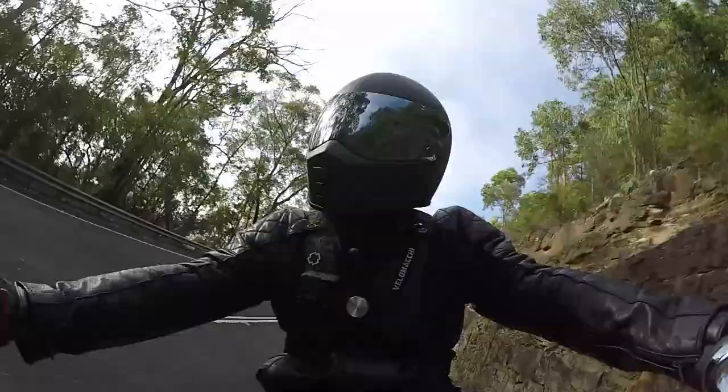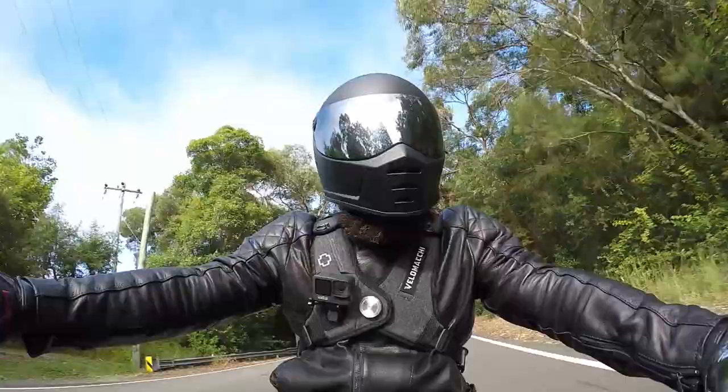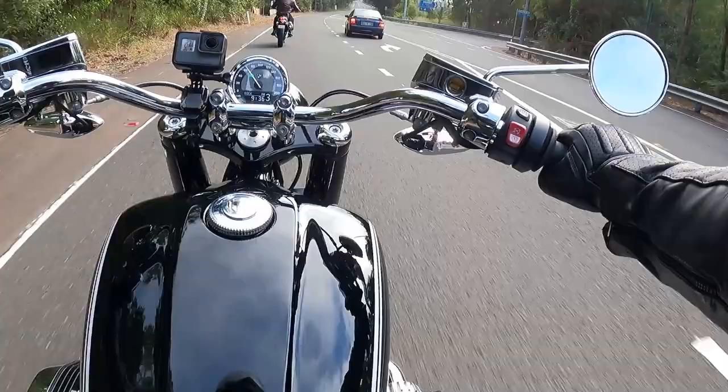And I mentioned the instrument cluster as well. The instrument cluster is beautifully laid out, extremely simple, as you'd expect from this sort of motorcycle. Extremely simple, but really easy to read, everything you need. It's not over the top with information. Finally get a bit of clear road.